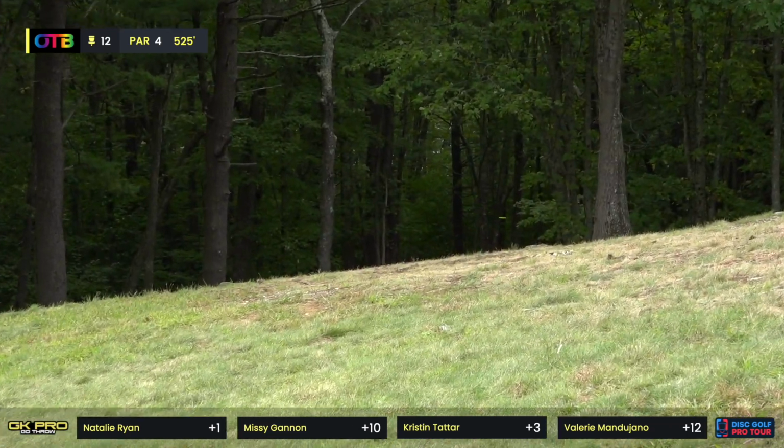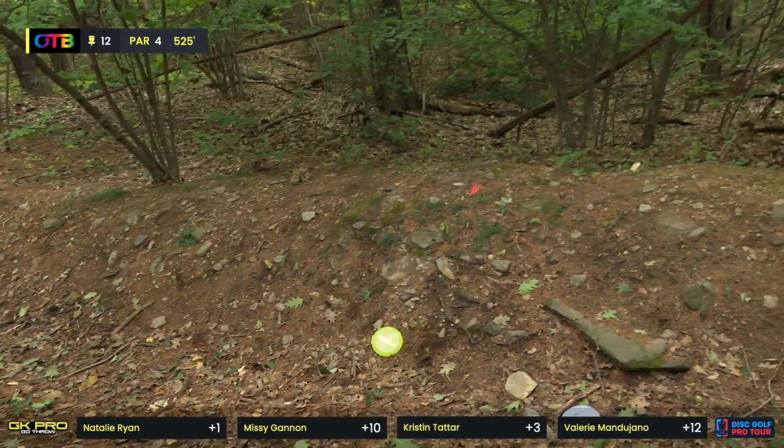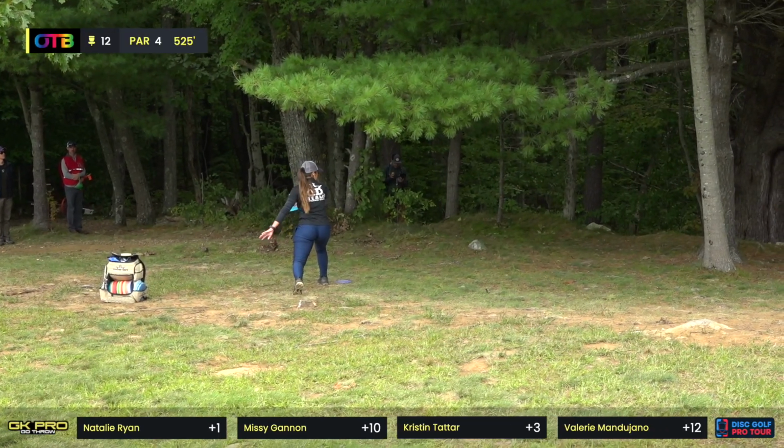Missy opting for the backhand turn. I like this shot as well. It's coming in nice and gentle. Oh, never mind. Coming in hot. There's a little ditch kind of collecting their upshots.